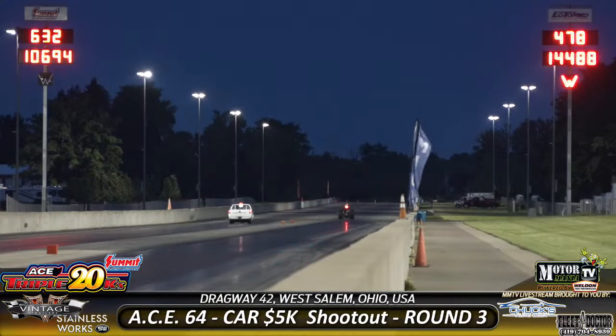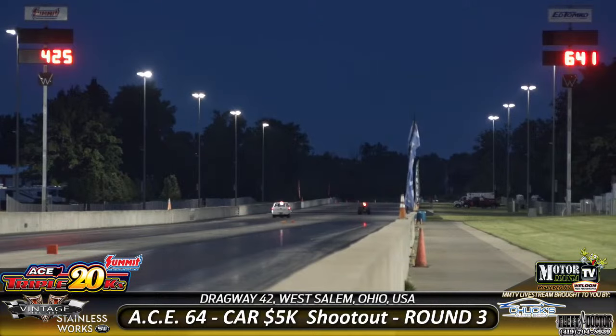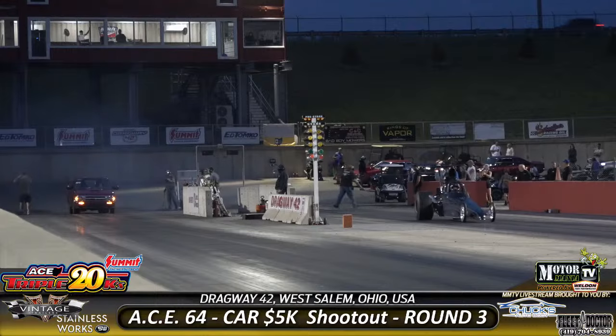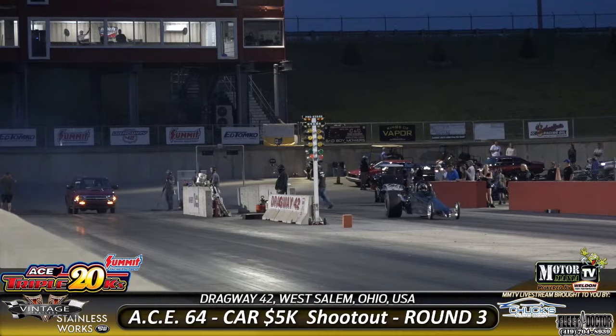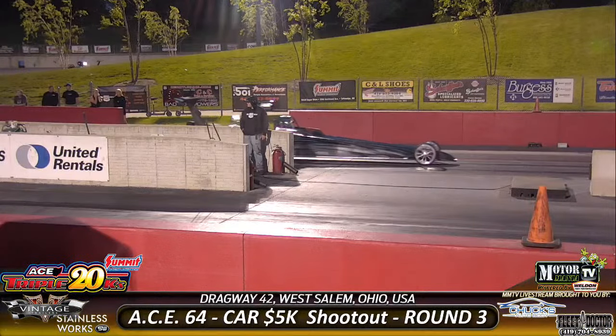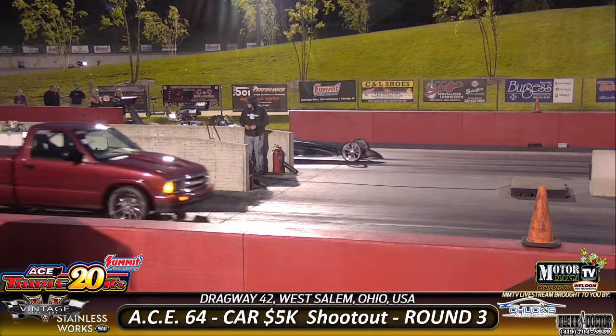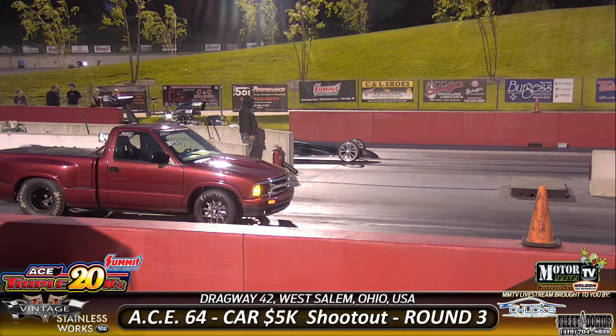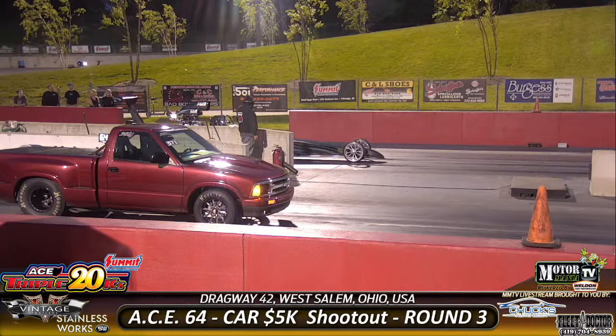Tackett has gone deep here multiple times. 478 on that 480 sends him to the round of eight. Billy Back dialed 4 1/4. Brett McCray, 641 on the right.